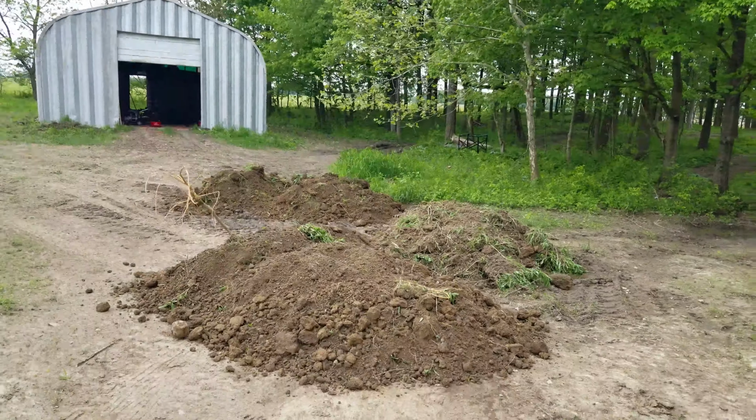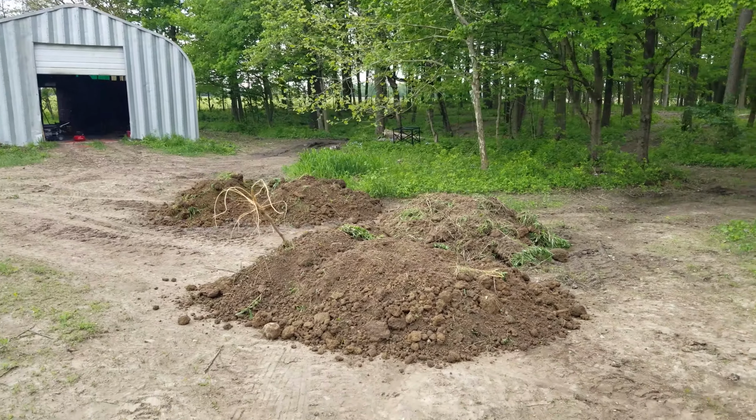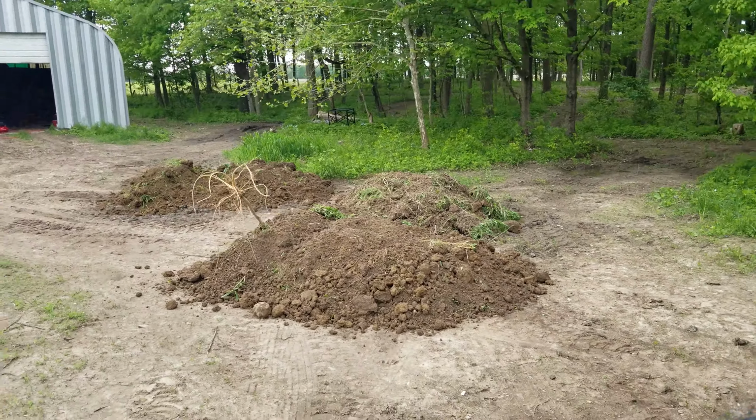Obviously a big dump truck or whatnot would be better, but this dirt's free, it just takes a little fuel and time. There's probably 10 yards there anyway. Keep going. Bust up some more of this.